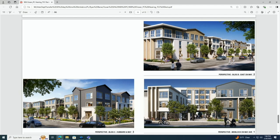This is the back of the site along May. These are the 3-story buildings. The lower left corner, I just want to draw attention to that one. That is the Hubbard corner where we were talking about the historical building. That corner we were putting in more gable roofs and hip roofs, just trying to make it have a little bit of that historical nod to that corner.